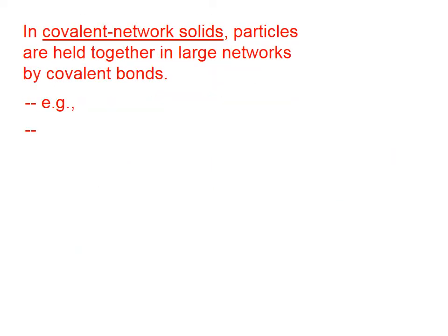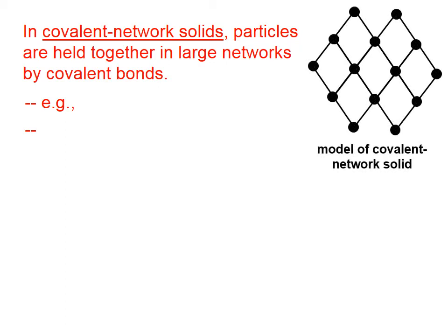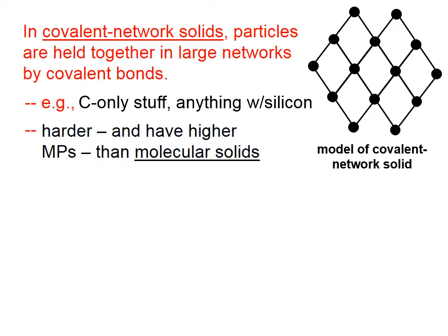In covalent network solids, particles are held together in large networks by covalent bonds. So on the right side of the screen you see a bunch of atoms. They are held to each other in a giant network of covalent bonds. Now, this is different from what we have in a molecular solid, as we'll discuss here in just a minute. A few examples of covalent network solids. Something like diamond is a covalent network solid. To a certain extent, graphite can be considered a covalent network solid. Things with silicon tend to be covalent network solids. These substances are much harder and they have much higher melting points than molecular solids.